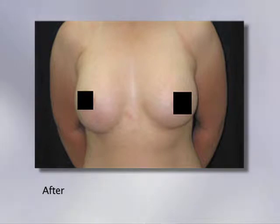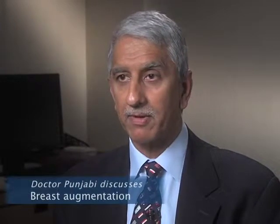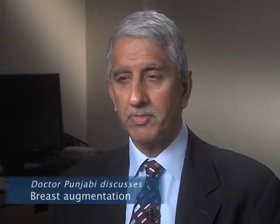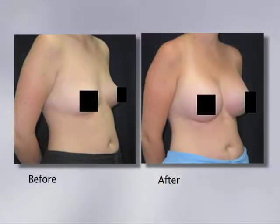And the reason for that is because the chest muscle is active, it gently and passively massages the implant and keeps it soft and supple, because one of the problems with placement of implants is that they form scar tissue around them. And this scar tissue, if it begins to harden, it causes a problem called capsular contracture. By placing it below the muscle, it reduces the capsular contracture rate by about 5 to 7%.